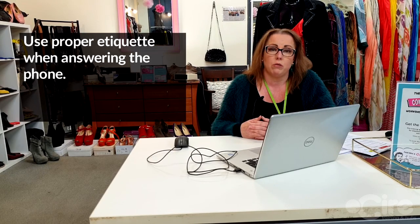If you're at home, let the people that you live with know that you're expecting this phone interview so that they can give you the space that you need to answer the interview questions and talk comfortably. You want to eliminate all distractions, such as the TV. Turn everything off. You also want to use proper etiquette, especially when answering the phone. Introduce yourself and speak clearly, and hopefully you know who is calling you so that you can address them by their name as well.